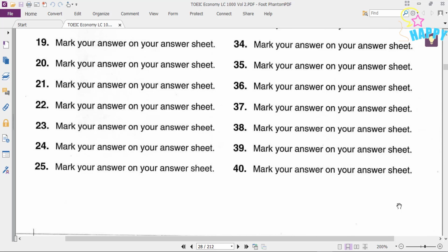Number 39. The drive to the head office won't take too long, will it? A. We'll take the van instead of the car. B. Well, it depends on traffic. C. To attend the annual conference.